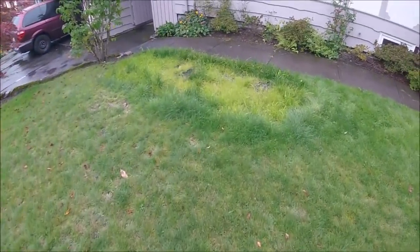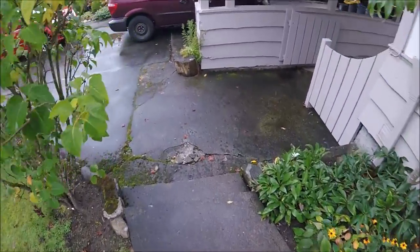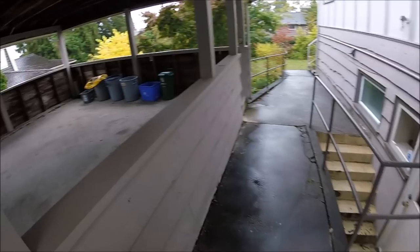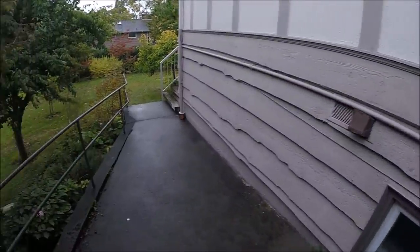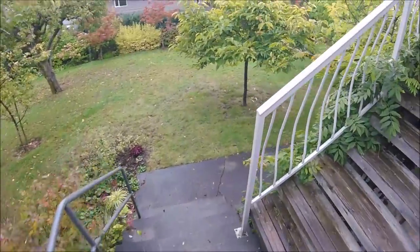Inside is like brand new, nicely renovated. Well kept and very clean. It's a carport here. We'll do the outside tour for a minute. Big double carport, I guess. Stucco on the outside. Oh, nice. This is a nice yard. Place where you can sit back and relax.